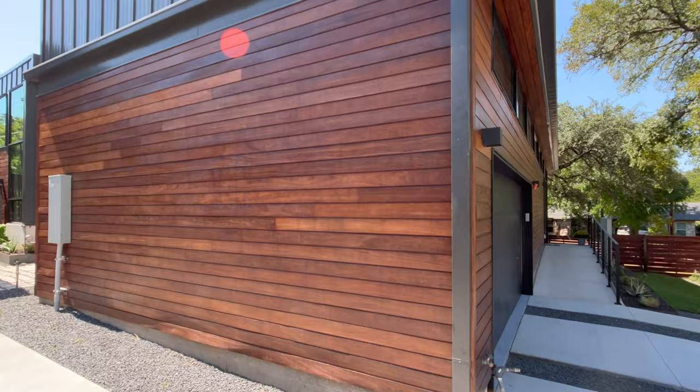The second unit features the same design style and attention to detail. It features 2 bedrooms, 2 bathrooms, a detached car garage with a studio apartment.